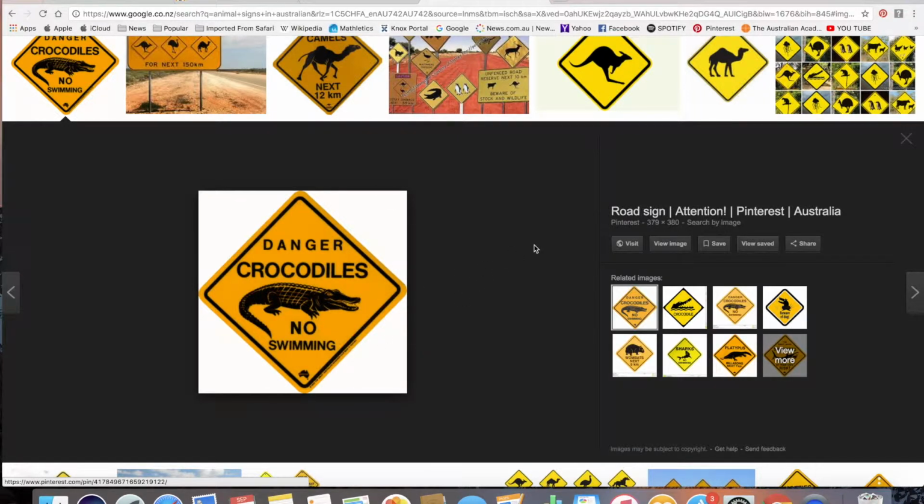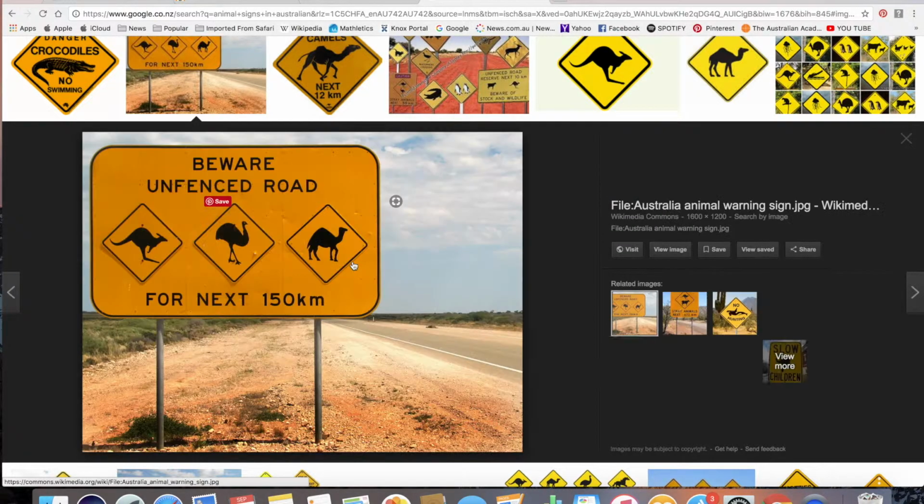Yes, this is what they look like, crocodiles. So they're normally found in the Northern Territory, these signs. So it normally says, as you can see, no swimming, danger, crocodiles.